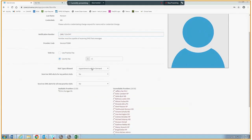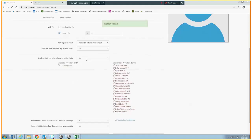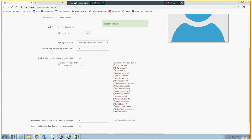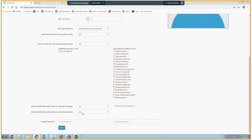For the visit types allowed, we want appointment and on-demand visits. We do want the SMS alerts for my patient visits to be yes. Down here, this is saying that you will be on call. You'll get notifications for every patient who checks in under your care team, unless you turn this off. So notice how right here I just became available. This is for, like, I'll get notifications for everybody that checks in. So I don't want them to turn that off. And then we're going to have no and no on these two options. And this is where you'll change your password. So it will be more standard for you.